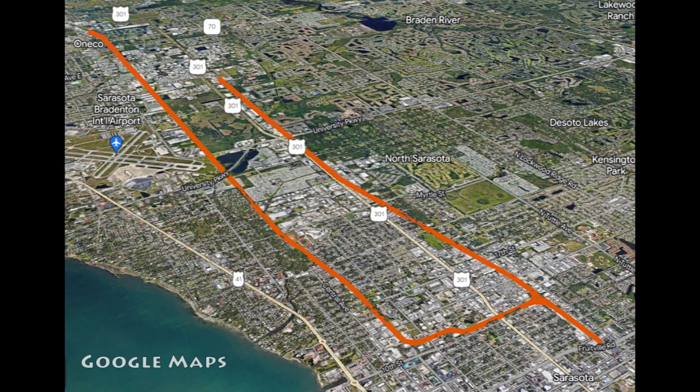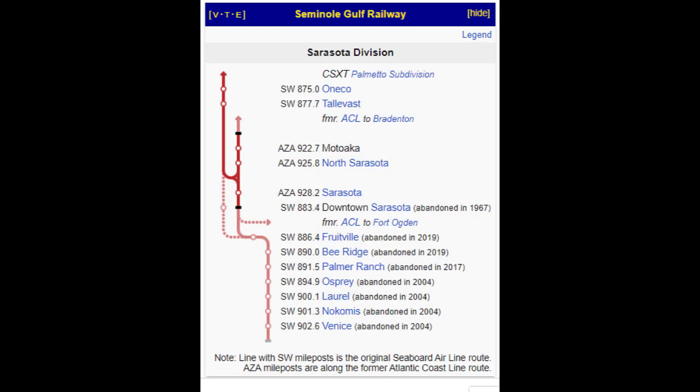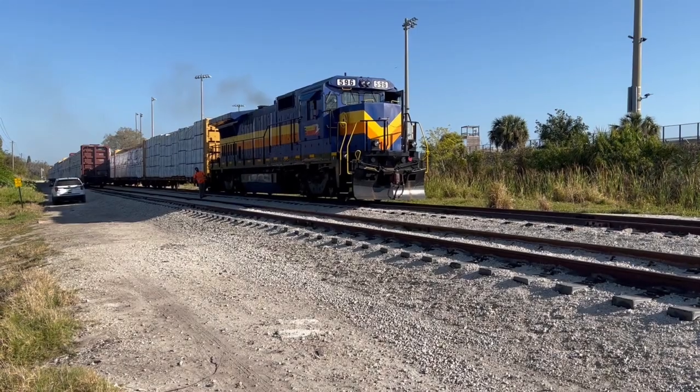Today, the Sarasota Division, which we visited in February 2023, terminates just south of the Y, north of downtown Sarasota. At the time of our visit, the Sarasota Division was seeing higher than normal traffic levels. The Fort Myers Division was still being repaired after Hurricane Ian damaged the right-of-way and several bridges in September of 2022. Several businesses were transloading on the Sarasota Division until the Fort Myers Division was fully back in service.